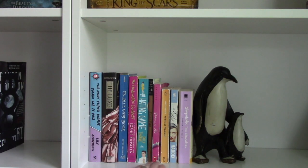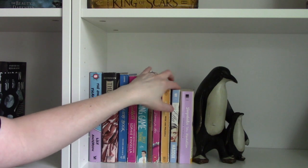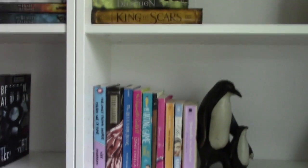But these are all books that, like, I know this is part of a series, and so is this, but I don't own the series, and I don't plan on continuing. So these are kind of like one-off books I have read that are most likely standalones, and mostly contemporary too.